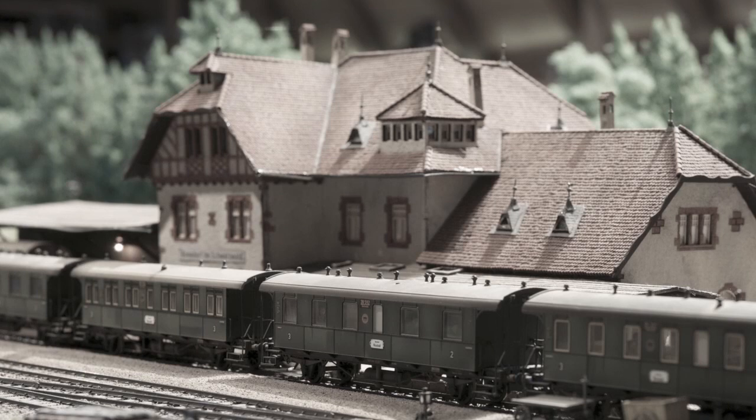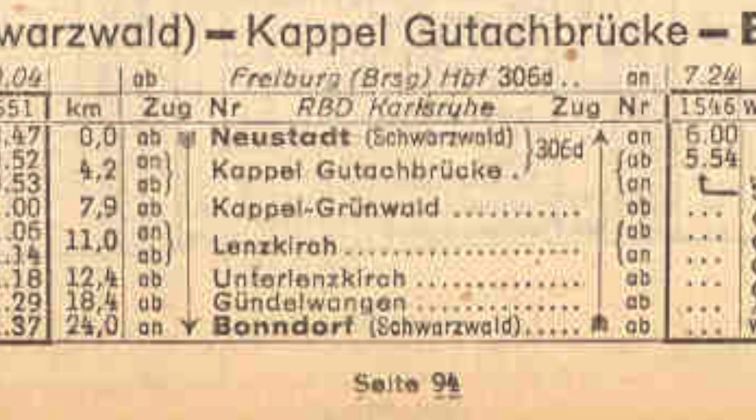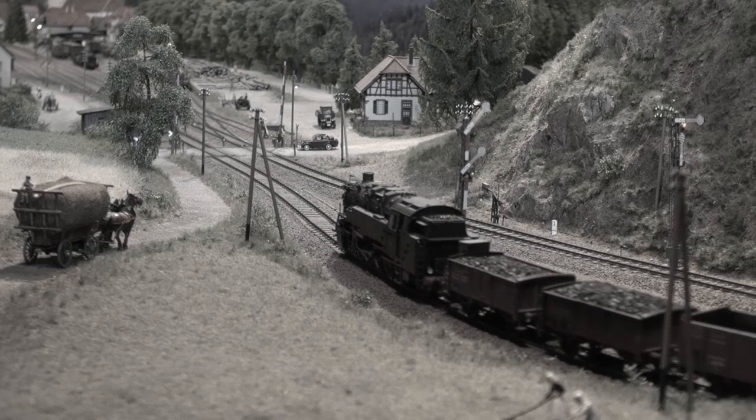At its peak, the Bondorfer Bahn, as it came to be known, would see 5 pairs of trains daily. These trains would stop at almost all the stations on the route from Freiburg, and the journey would take almost 3 hours. There was a lot of freight on the line as well, and we pick one up here, entering Lenzkirch.